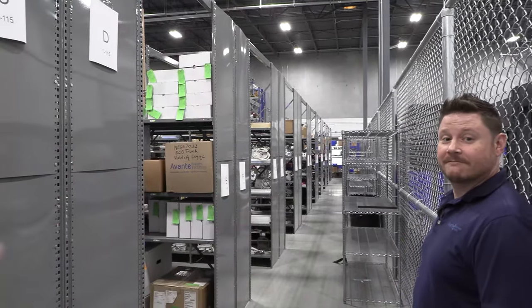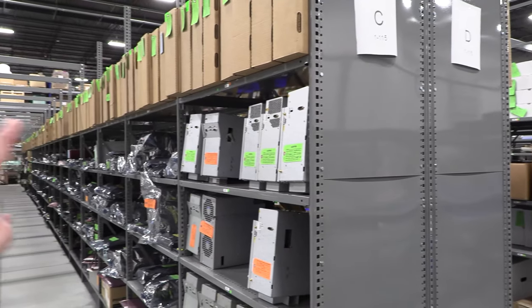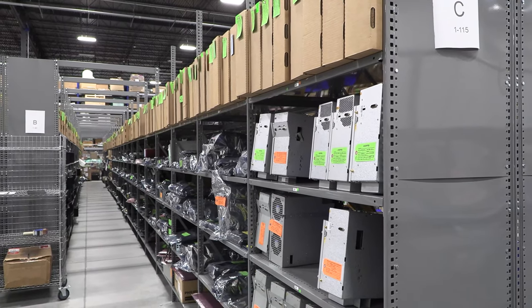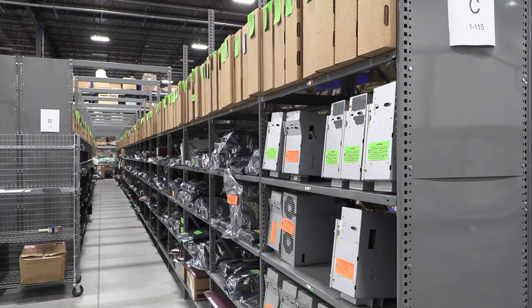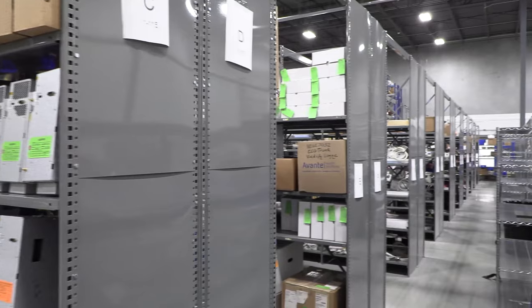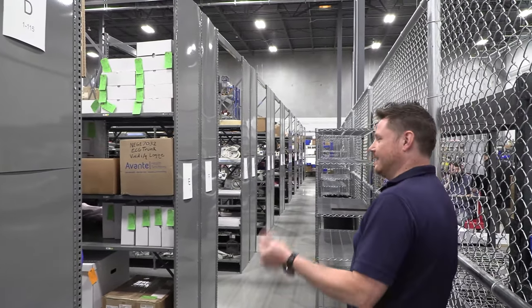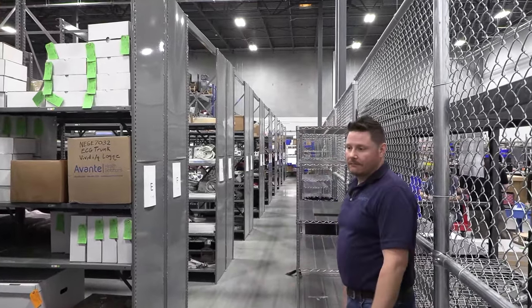It's way down there. Each and every one of these rows is full of parts, and they're all organized. They all have their tags on them. Nice organization, I like it. Yeah, we strive to make sure the product is good and that we can find it quickly. Since it's medical, there's always a quick turnaround. And we're organized by modality.